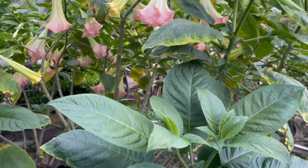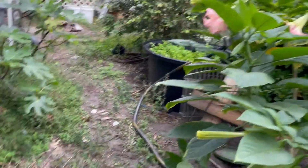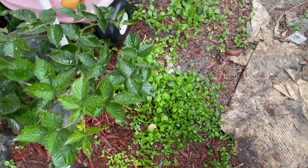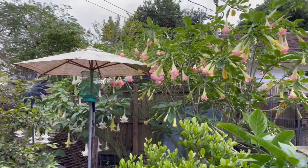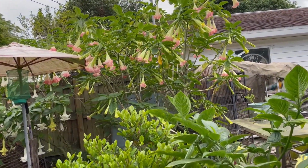These are the ones that I chopped back down to the ground not too long ago, because I really don't want them there. That was an accident. Oh, and there's a mushroom. I gotta find out what kind of mushroom that is. Anyways, look how beautiful they are. And the bees are just eating them up. I'm so glad that my girls have got something to chew on.